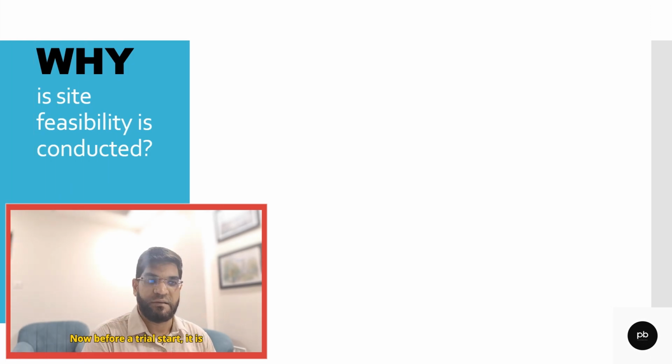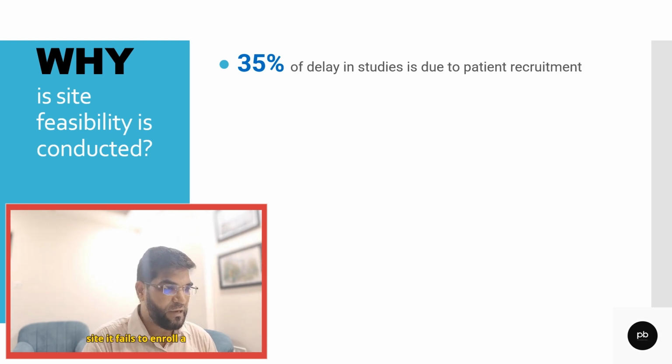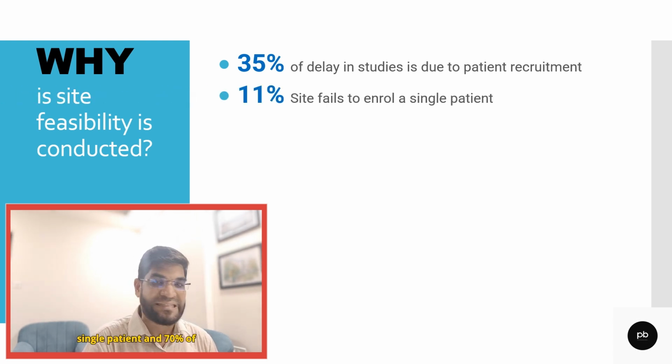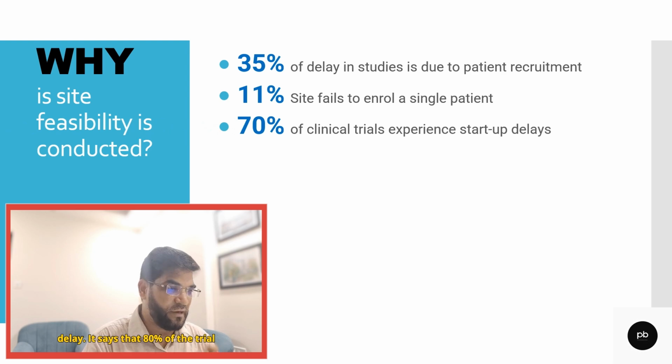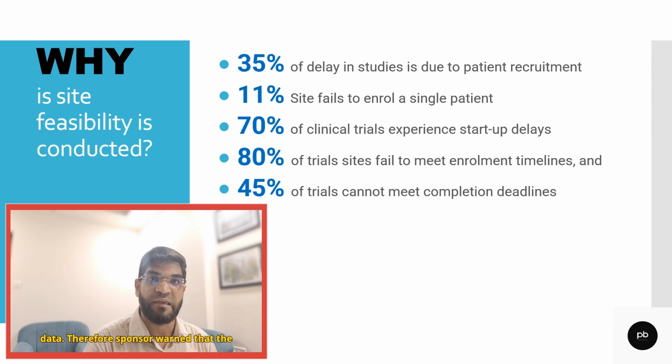Now, before a trial starts, it is very important to conduct a feasibility study. The question arises, why is a site feasibility study conducted? See, there is several published research on why many clinical trials fail to meet patient recruitment, and the data says that 35% of the delay in the studies is due to patient recruitment. Almost 11% of sites fail to enroll a single patient, and 70% of clinical trials experience startup delay. It says that 80% of trial sites fail to meet the enrollment timeline, and 45% of trials cannot even meet the completion timeline. That's very scary data.